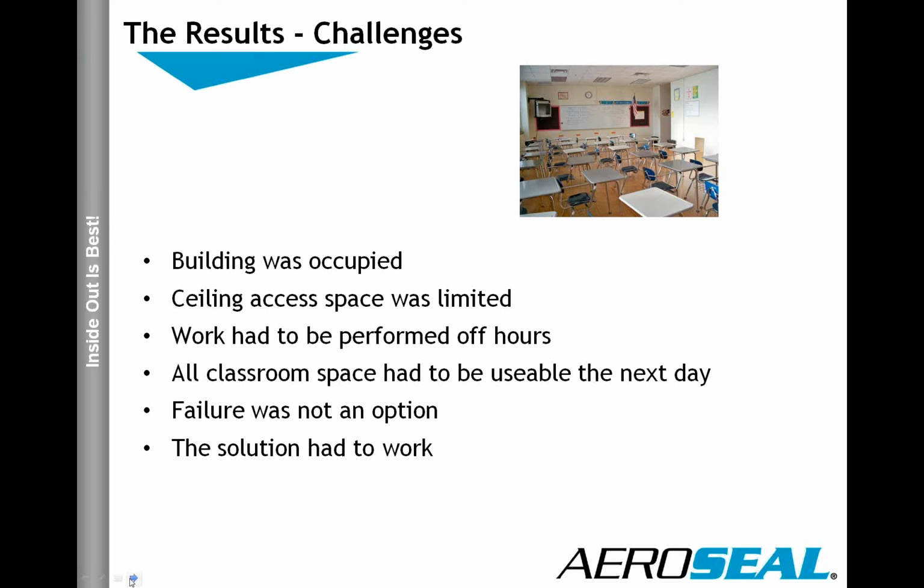The other problem we had was when we were in operation, we had to make the classrooms usable the next day. So we were only able to work from 4 o'clock in the evening until 4 o'clock the next morning, and we had to have the classrooms all usable. So if we took ceilings down, we had to put ceilings back up. That created some real interesting challenges. And the school superintendent gave us a really tough challenge: we weren't allowed to fail. Whatever we did had to work, guaranteed. Next slide, please.